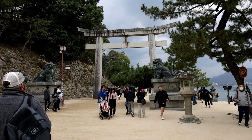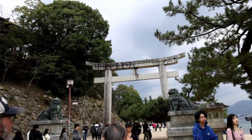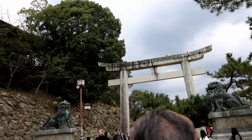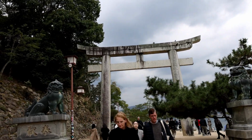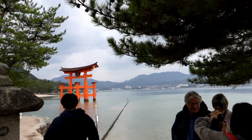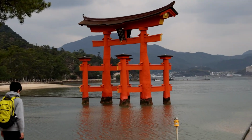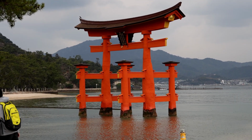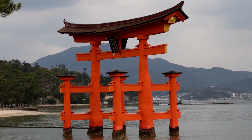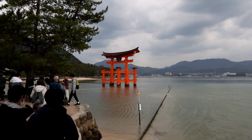Modern ones are made of concrete, and the color is sometimes painted orange. So it doesn't matter what color or material, but the basic shape is 2 beams and 2 pillars. And the torii gate usually marks the border between our world and the sacred world. Even though the torii gate itself is rather heavy, it's not heavy enough to stand against the tide, because twice a day it changes. So on the top beam, they put stones. Actually, 7 tons of stones on the top beam. So it makes the torii gate heavier and able to stand by itself.